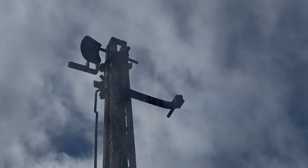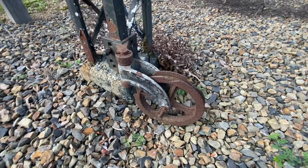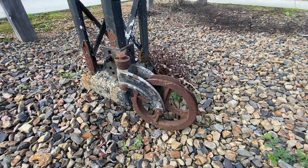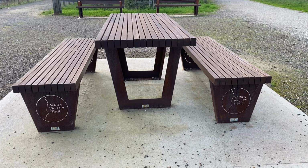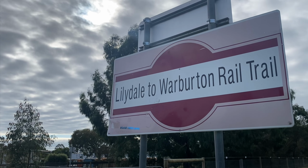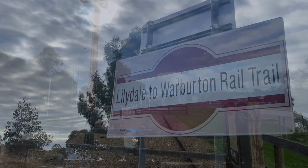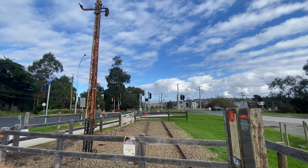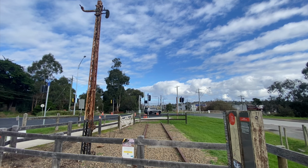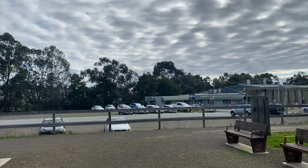But here at Lilydale, there's a few railway remnants for you to have a look at. We've got an old signal, which doesn't work, I really tried. There's this little wheel thing at the bottom of it, which I've got no idea what it does, if someone could let me know. And there's a couple of benches for you to sit down, have a snack or do whatever you want to do before your big bike journey through the rail trail and making your way onwards and upwards. There's also a little bit of the railway line next to the signal preserved, and this is also next to a car park, so if you want to bring your bike and park up and go for the ride, then you can definitely do that.